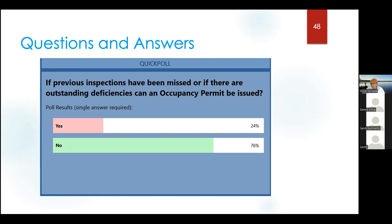So pwede mabigyan ng occupancy. It depends sa CBO, depending sa risk involved. So yun ang answer. Kaya medyo nahahati yung building officials dito. Tinan mo, 20% nag-yes, tapos yung iba 76% nag-no. So yun ang mindset na nakikita nila. So yeah, it's more of a no for an answer.